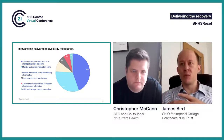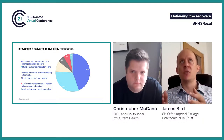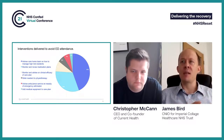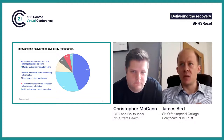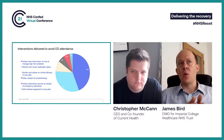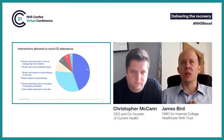I would love to think this will continue, because it's shown such a good way of working. It's not there to replace the primary care network, and that's the key piece here. The GPs that are linked to the care homes are still the GPs that lead the care in the care homes. This was all around adding something to that equation rather than taking something away from it.